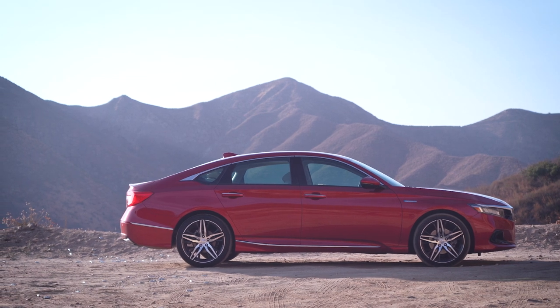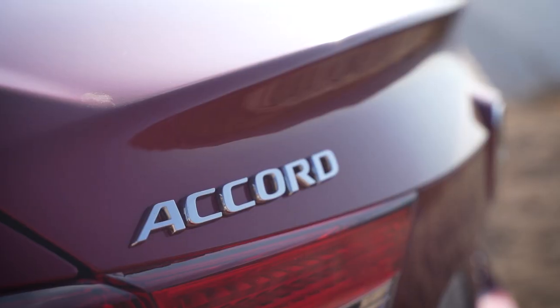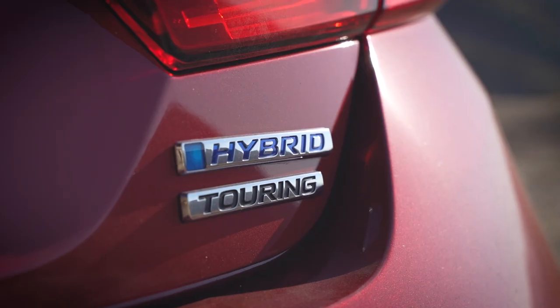In general, sedans are falling out of favor. Crossovers and SUVs are dominating the sales charts. But the Accord soldiers on, and with this new one, we've got some small refinements to an already excellent package.